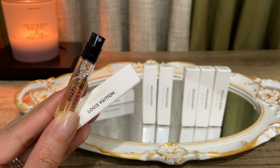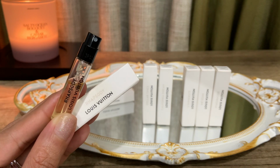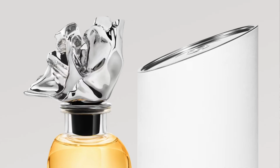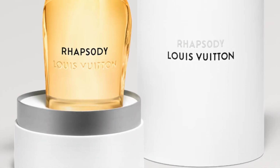For $550, this should smell natural and upscale. Frankly, this isn't. The notes simply don't come together well, and they all smell very synthetic. On me, this scent is even more off-putting than Stellar Times.